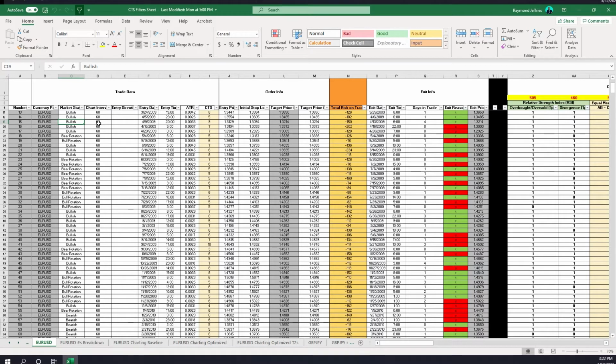We're on a 60-minute time frame, then the entry date, entry time, and the ATR at the time of entry, which is average true range, to get an idea of the volatility in the market at that time. My CTS score, I will get into that later once we get into the filters. Then I have my entry price, my stop loss, my target one price.